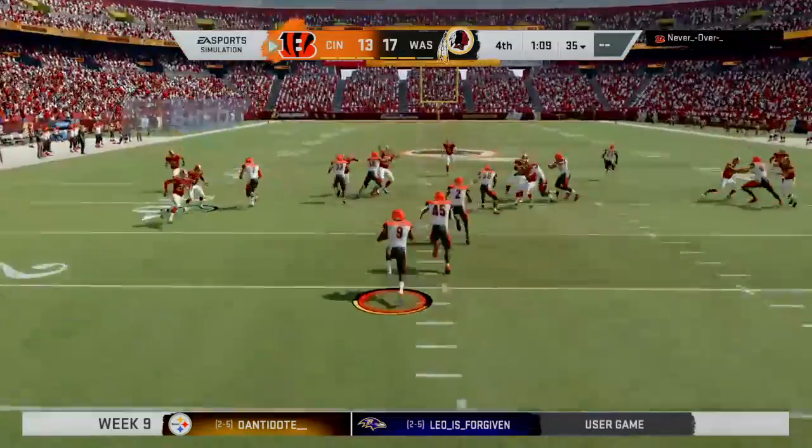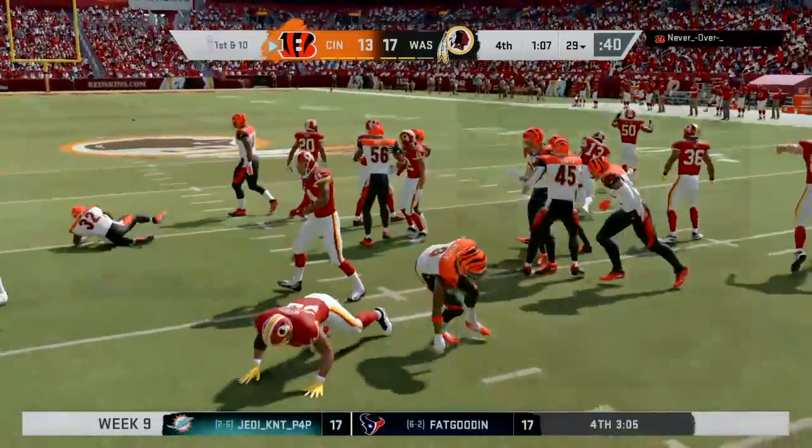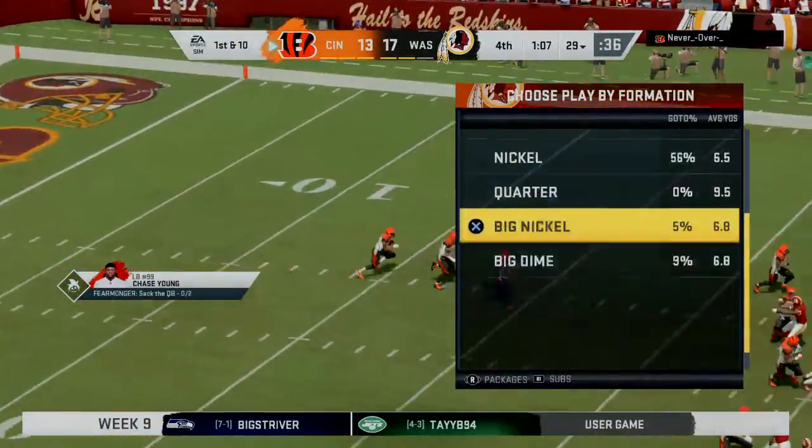This one fielded at the 5. And a good return as he'll be stopped just shy of the 30-yard line, at their own 29-yard line.